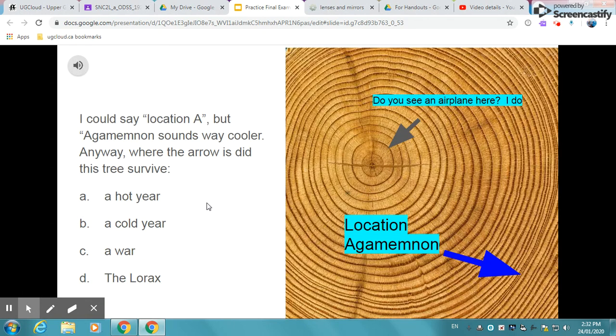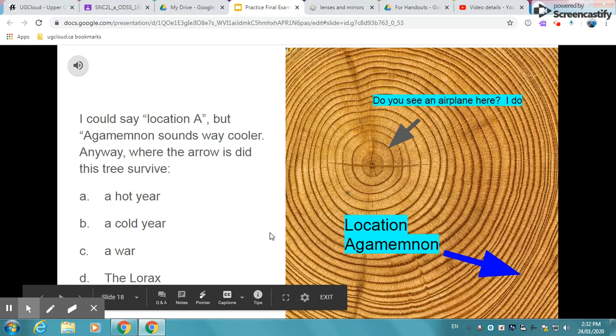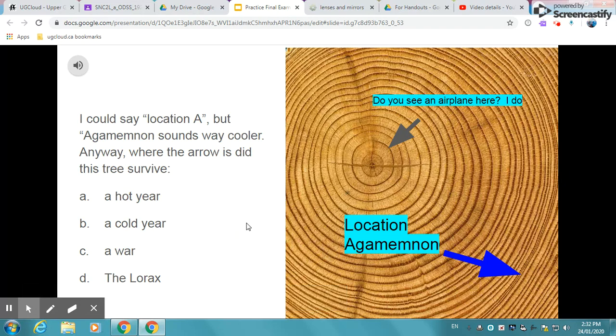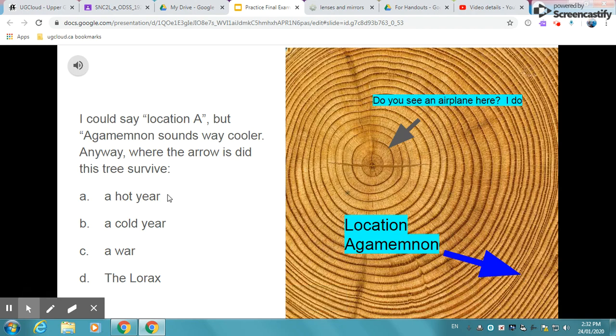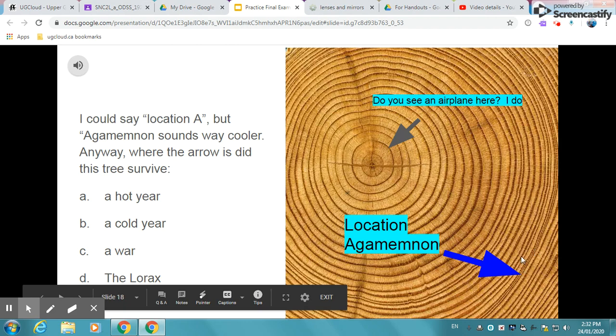This tree, I wish you to analyze what is at location Agamemnon. I only picked that because it sounds so cool. Location Agamemnon instead of location A. So look at the tree rings right here. Was that because it was a hot couple of years, a cold couple of years, a war, or is a freaking Lorax messing around? What could possibly cause those tree rings to clump together like that?